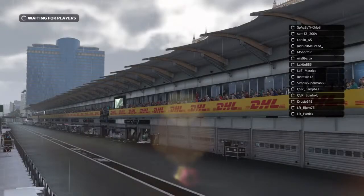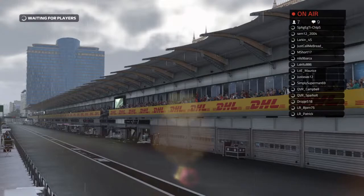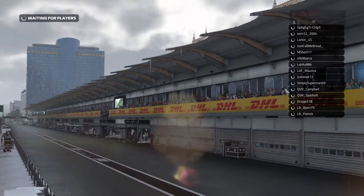But here we go, as we just load into the session now. Still raining, of course, raining a little bit heavier than it was earlier. And it's going to have to be an inters start, as opposed to the slicks and wet start that we were going to have before the issues struck us. Let me just hop back to the stream.